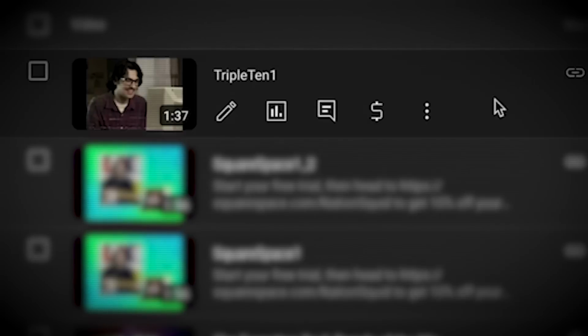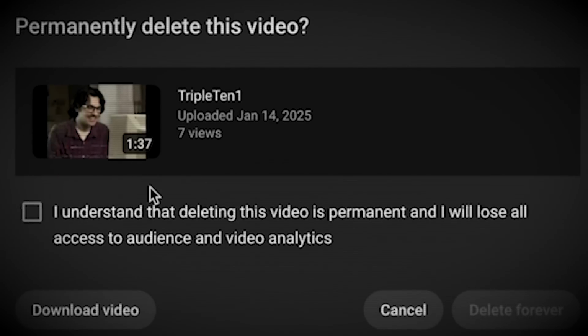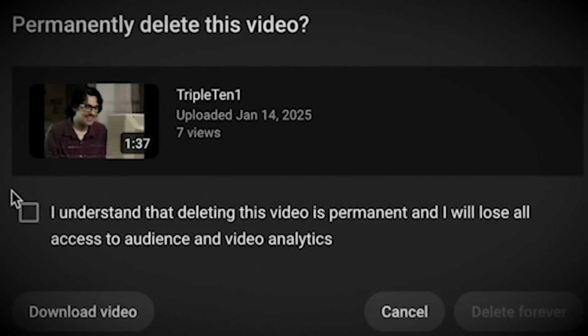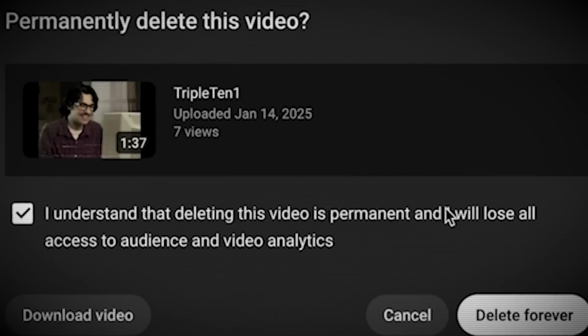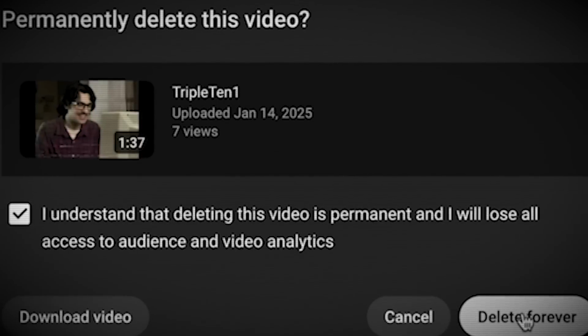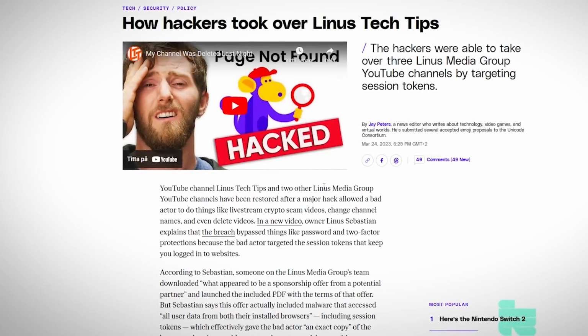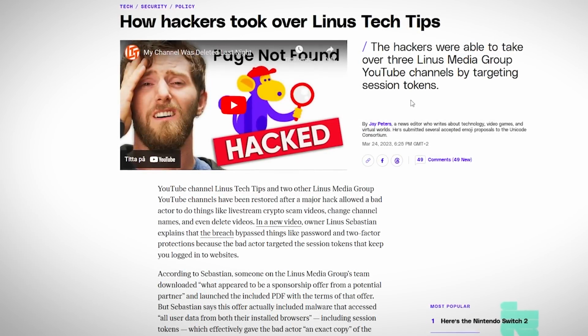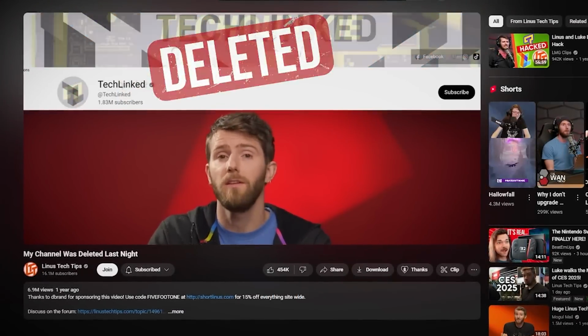When it comes to deleted YouTube videos, it's an even more interesting setup. Whenever you delete a video on YouTube, you have to check a button acknowledging that all deletions are permanent and cannot be reversed. That's because YouTube does not keep a backup of deleted videos, at least not for long. There have been case-by-case instances of big YouTube channels getting hacked and having their videos get deleted or even their entire accounts closed, and thankfully those situations have been able to get resolved.